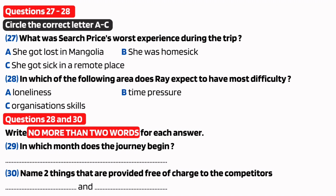Now, as the conversation continues, answer questions 27 to 30.